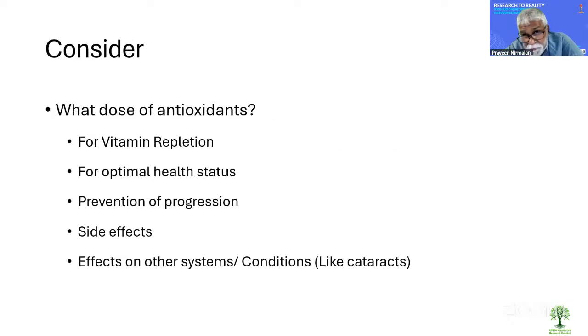Which then brings us to the question: if we are going to supplement in a deficient population, what dose of antioxidants must we consider? Should we consider it for vitamin and antioxidant repletion? For an optimal health status? To prevent progression? What are the side effects that we must look at? What are the effects on other systems, as well as conditions like cataracts? So there are quite a few things we need to look at when we are thinking about supplementing. It's not just that we have supplements available. There is a condition. The evidence from the Western population, AREDS and AREDS 2, shows that supplementation slows down progression.